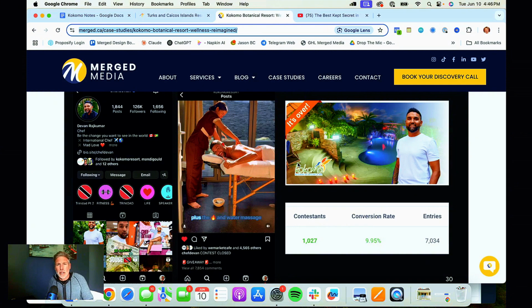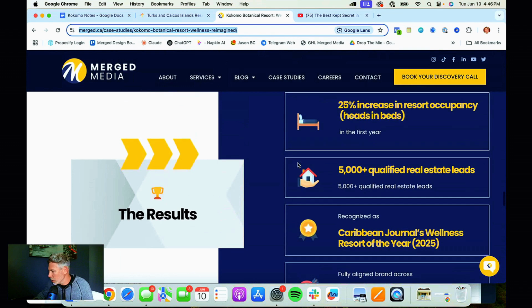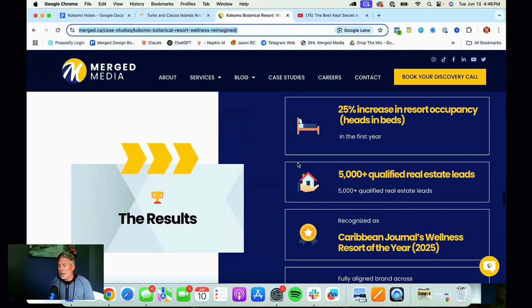And the beauty of it is they are more than happy to go down there in exchange for that content. So we're giving them a free trip, they give us the content, everybody's happy, and it worked out to be a success in the past. So we're going to continue to roll ahead with that in 2025. So through that, year over year, the first year after working together, 25% increase in resort occupancy. That's heads and beds, which is quite phenomenal, right?